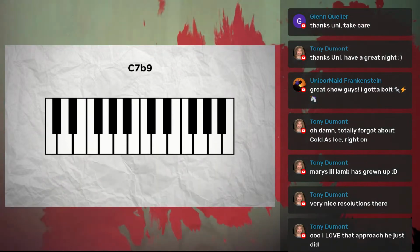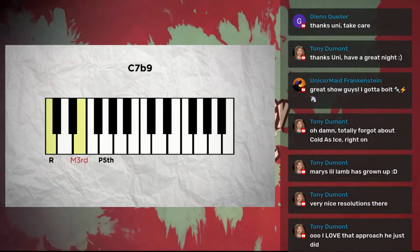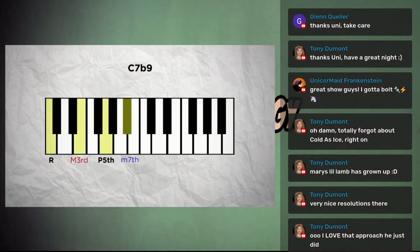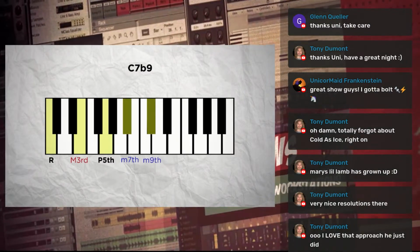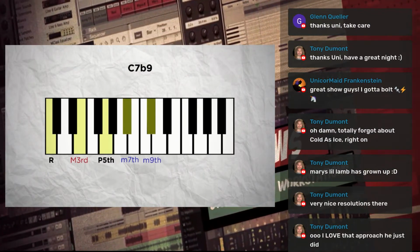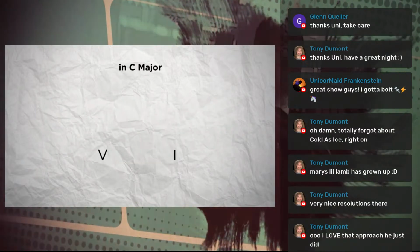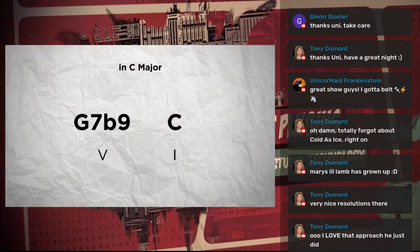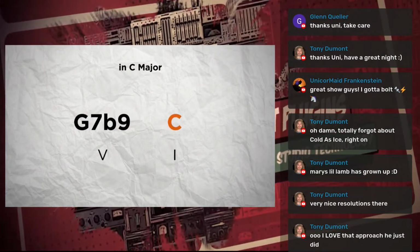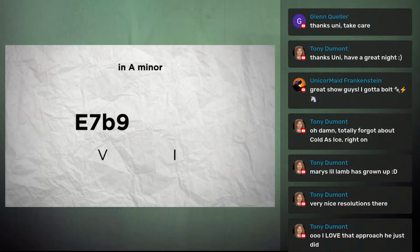So for a C chord, it would be made of the root note C, the major 3rd E, the perfect 5th G, the minor 7th B flat, and the minor 9th D flat. And it would be used and resolved in the exact same way as the dominant ninth chord. So in the tonality of C major, that would make G7 flat 9 to a C major chord. And in a tonality of A minor, that would make E7 flat 9 to A minor.